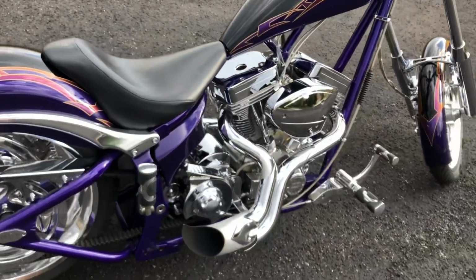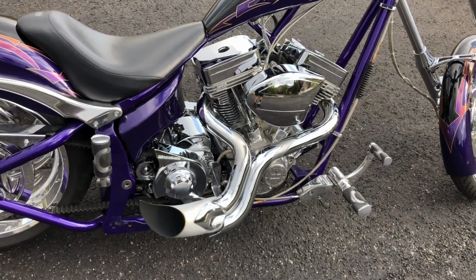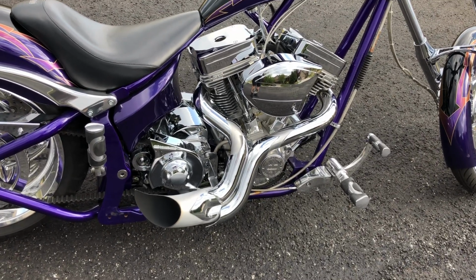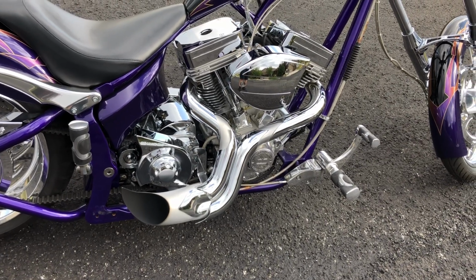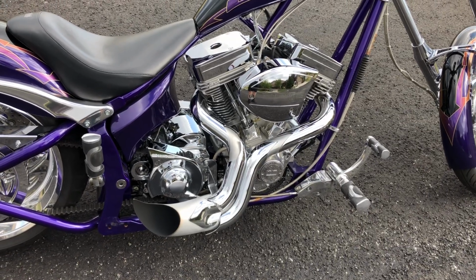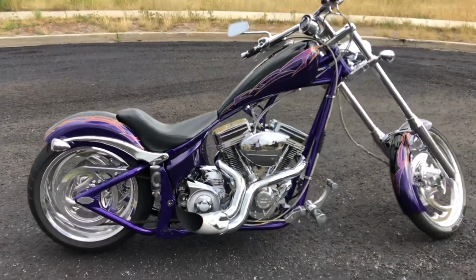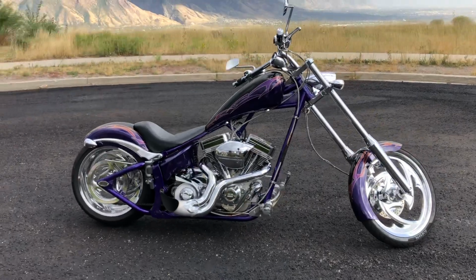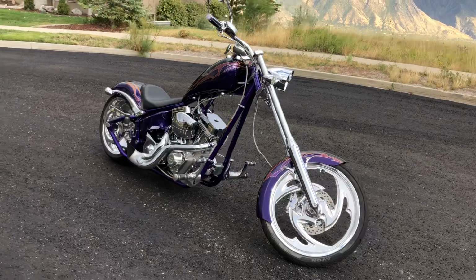You've got the Paul Yaffe 2-in-1 exhaust system. In my opinion, this is one of the best looking pipes aesthetically, and sounds even better. It's a short pipe, so you get a lot of sound, very deep throaty sound on an exhaust system. So definitely a nice addition. And then you've also got the high level paint job. This is definitely a more expensive paint job from Big Dog Motorcycles.